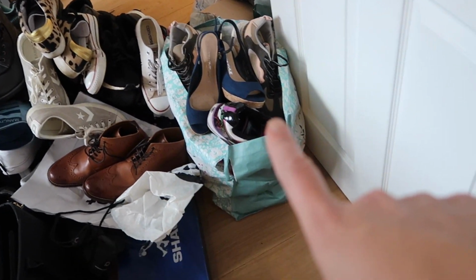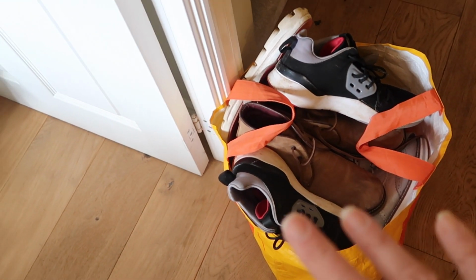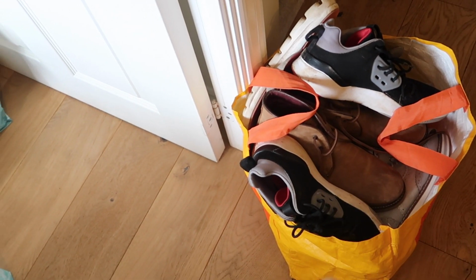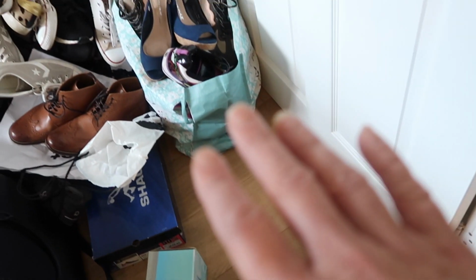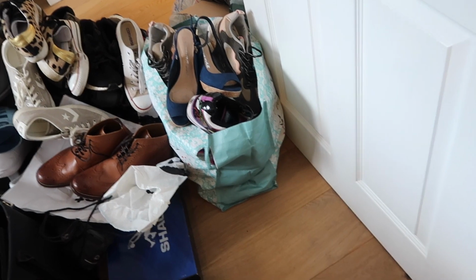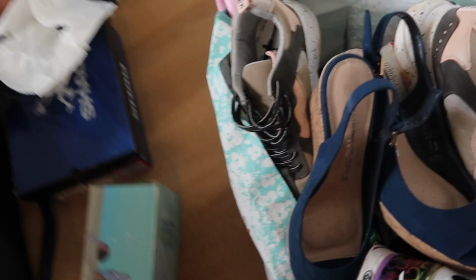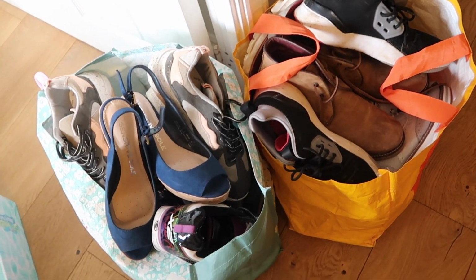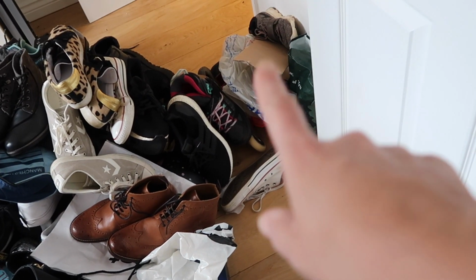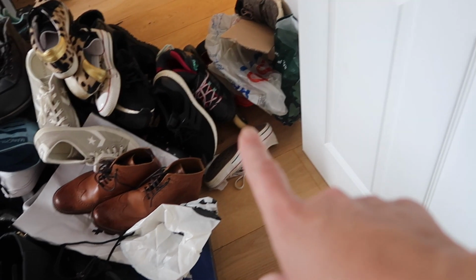These here and this bag here are all shoes that are either too small or have never been worn, you know, have been bought and just don't get worn, unlikely to ever get worn, or are old and won't get worn again. So they all need to be sorted and either go to charity or be sold or be dumped. And there's a few pairs down here I'm not sure whether the owners want them or not, so I'm going to check with Andrew and Archie to see if they need them.